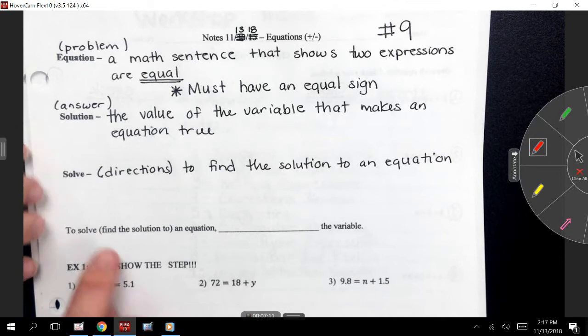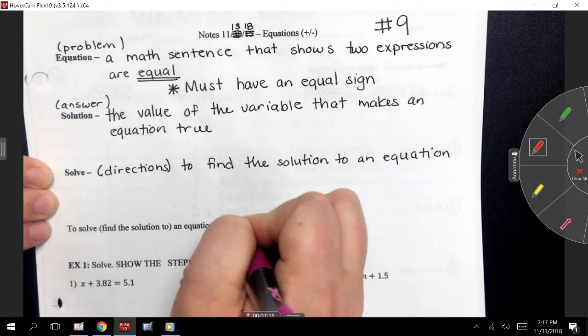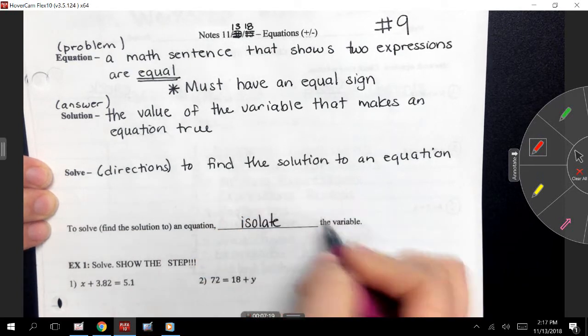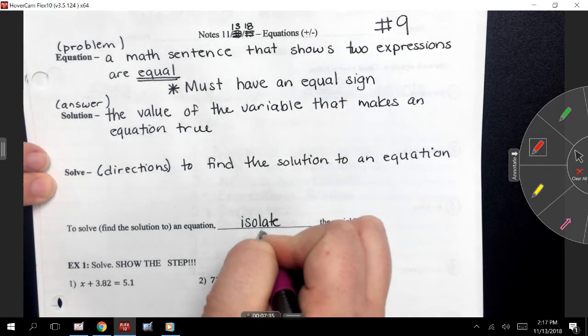All right, in order to solve, in order to find the solution to an equation, we are going to isolate the variable. If I get the variable by itself and there's an equal sign, well then automatically in the problem it's going to tell me what the variable equals. So we want to do something called isolating the variable. What does the word isolate mean? Drew? To focus on it.